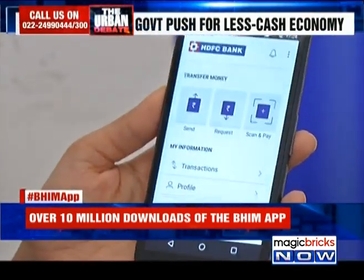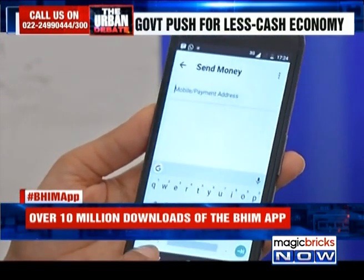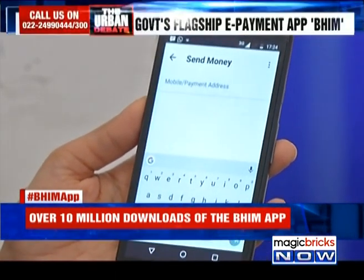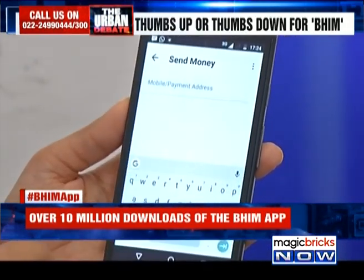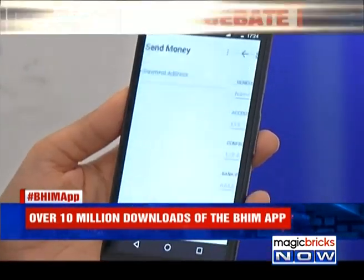So to make a payment to someone, we choose the option send on our phones. Only if the person to whom we are making the payment has his number registered on BHIM or has the BHIM app himself, then we can put in his mobile number or his payment address here. In case that is not the case, then we need to click on account plus IFSC code.